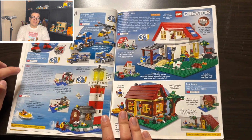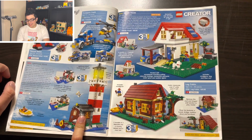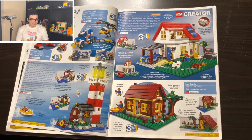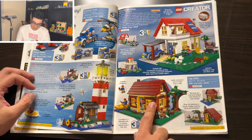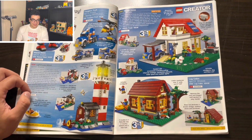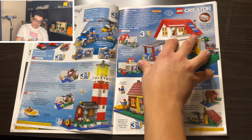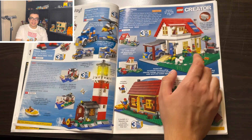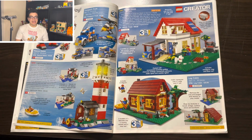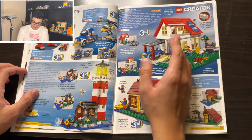Oh, the Lighthouse. I think I got that for my birthday 2011. That's a great set because that was one of the first substantial lighthouses we got. Now we get them more often than we did back then, at least. The log cabin was revolutionary because this was the first creator house that had a minifigure, which was something we always asked for. And the Hillside house, that was introduced that summer. I remember it's a Toys R Us exclusive. Rarely do you see creator sets that are exclusives, right? But yeah, it was a Toys R Us exclusive.